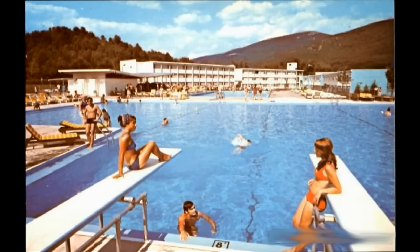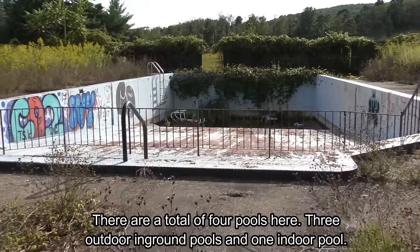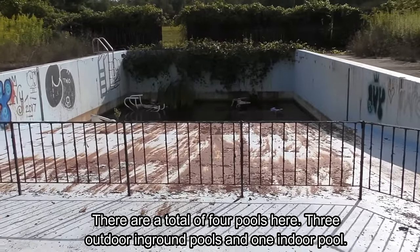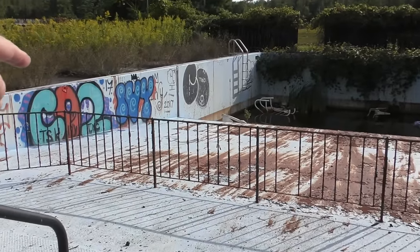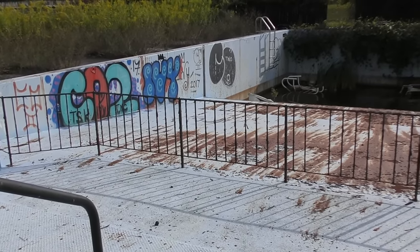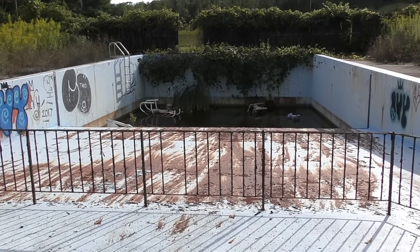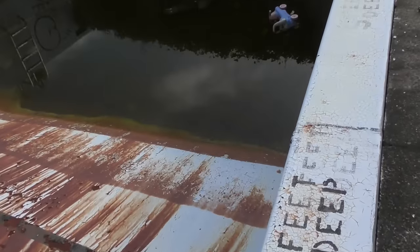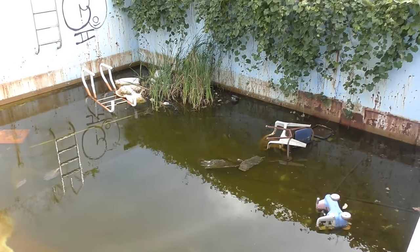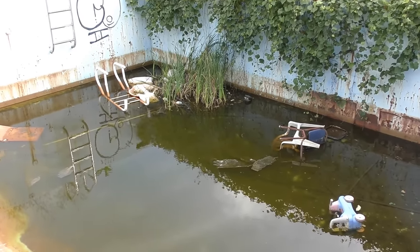Here we do have an outdoor pool. Hey, this is like La Manette. Yeah, with the gate. With the gate to keep out the little tykes. I can't see how that's safe. There's even a toy in there. So, you know what that means. If you don't, ask the other viewers.